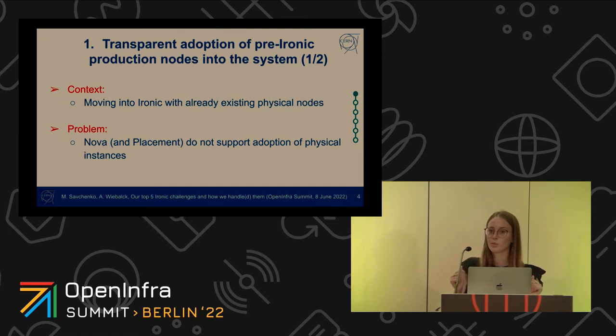The first problem was transparent adoption of nodes into Ironic. It's quite common that operators already have some nodes in production, and then they decide to switch to Ironic. And while Ironic does support transparent adoption, Nova and Placement don't. So if you use standalone Ironic, then it would be easy for you. In our case, we had to come up with some solution.